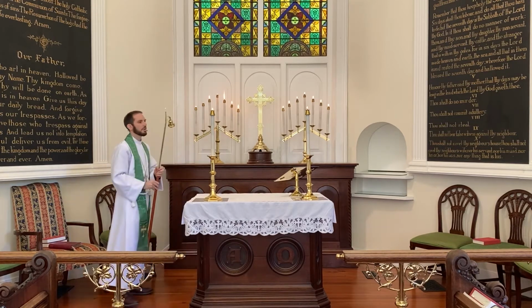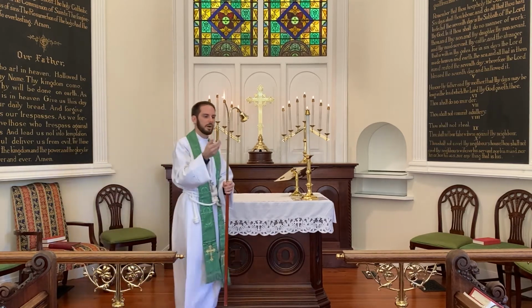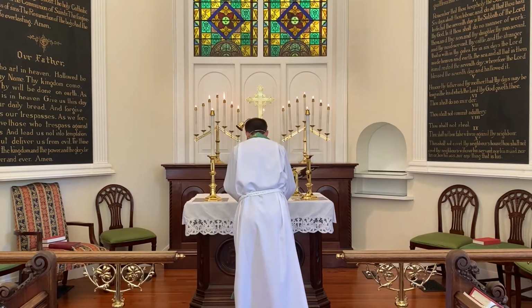Okay, now it's time to put the candle and the taper out. I will reverence the cross one more time. Come out here. I'll pull it down and then push it immediately back out so it doesn't get stuck down in there when it melts. And that is how you light the candles.